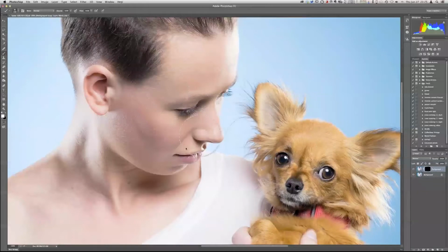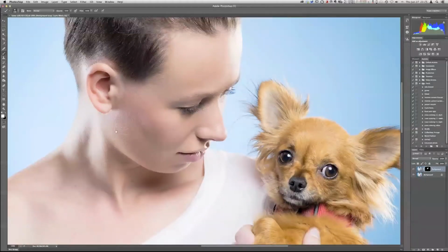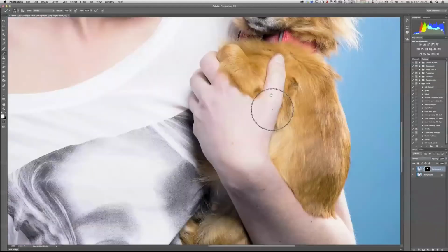There we go. What you should never forget is also do the hands. Sometimes you will see retouching where they did the whole face, they did the whole body, and they forgot the hands. And that's really not right.